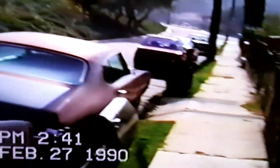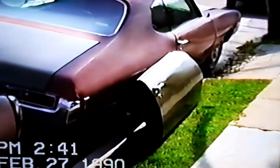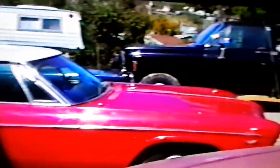You can see just how bad that quarter panel was. I had already actually pounded out most of the dent. But yeah, it's pretty rusted. And you notice that the '69 LeMans had the Pontiac insignia. There's the Corvette all painted. And there's my 1966 Chevrolet Impala.